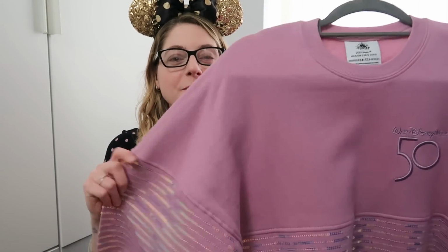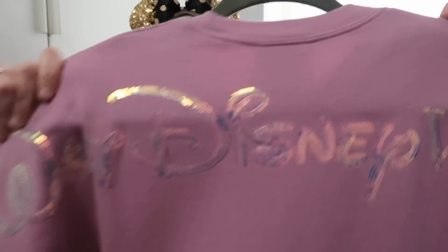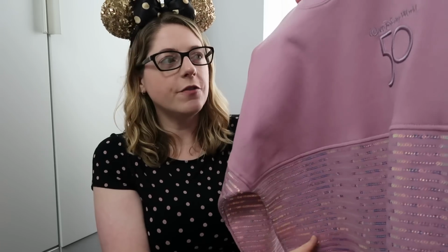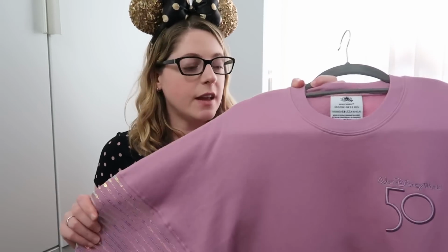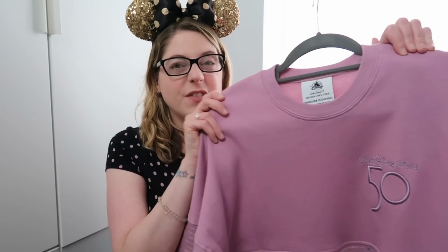And then finally I managed to pick up the pink 50th Spirit jersey. Now this one is actually sequin, so sequin Walt Disney World on the back there. It's sequin all down the front, and it's embroidered with the 50th logo. Now this one is actually really thick, so much thicker than some of the others, and although I can't remember all of the prices for them, this one was actually quite a lot more expensive than the others. I think this one was $90 plus tax, so it is an expensive Spirit jersey, but it's very pretty.